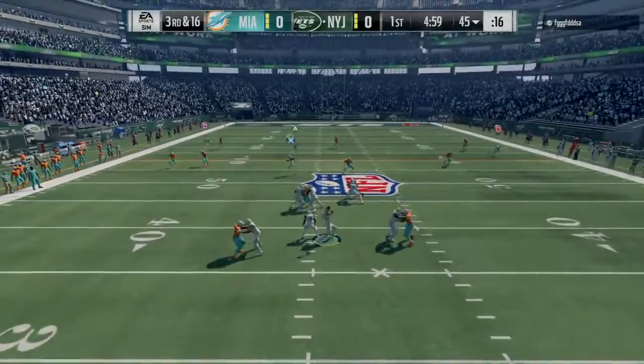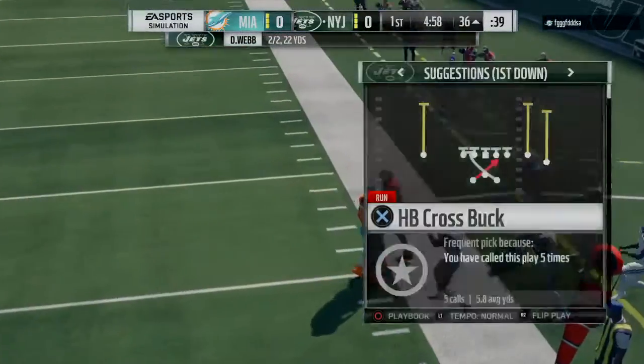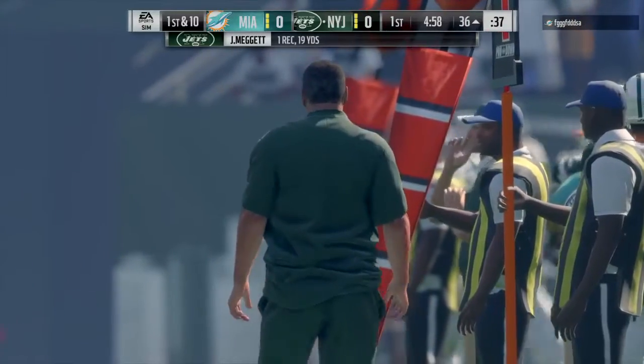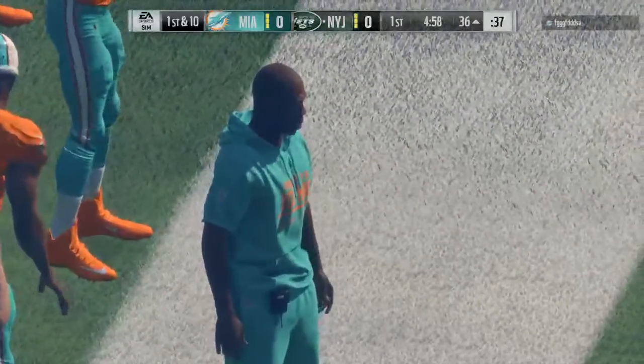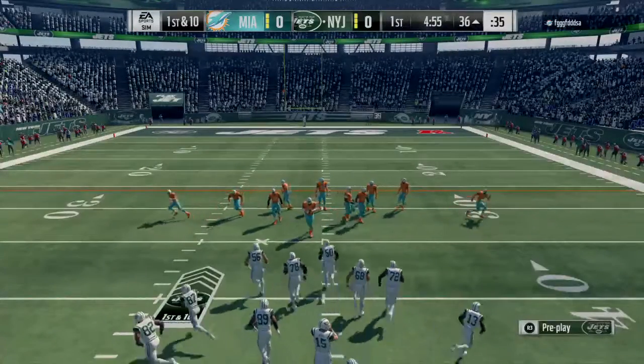To throw here. And he's going to be out of bounds, but able to take it inside the 40-yard line. And the play goes for 19 yards, gives him a new set of downs. So here we go, 1st and 10 now.